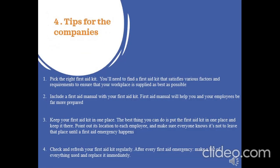Number 4. Tips for the companies. Pick the right first aid kit. You will need to find a first aid kit that satisfies various factors and requirements to ensure that your workplace is supplied as best as possible. Include a first aid manual with your first aid kit. First aid manual will help you and your employees to be far more prepared.